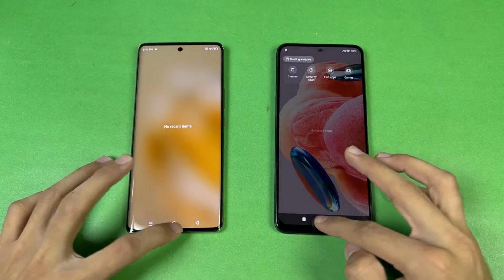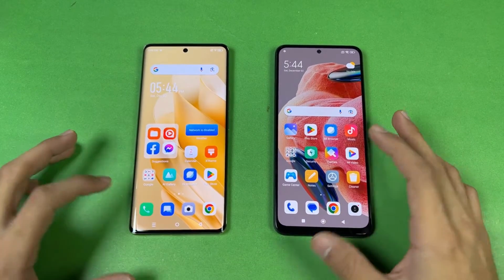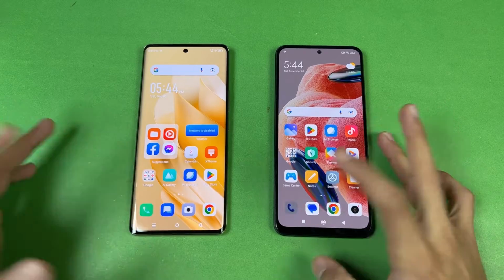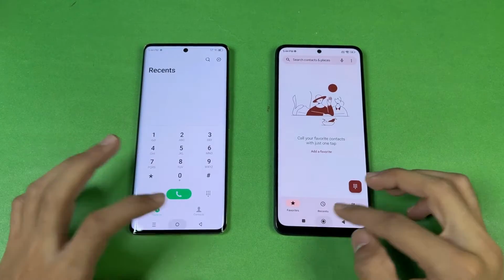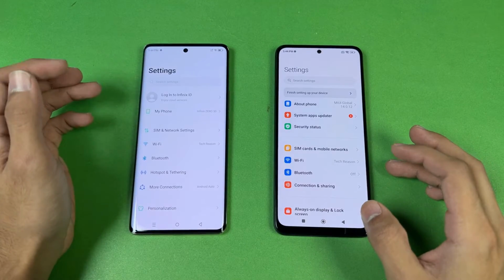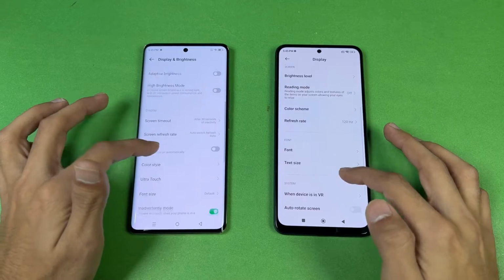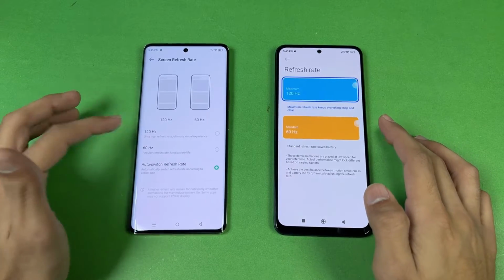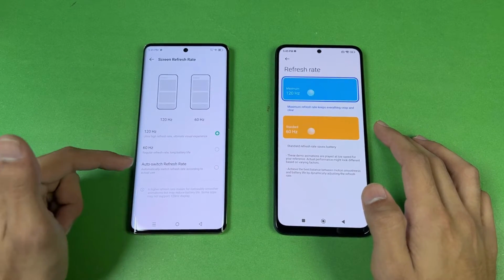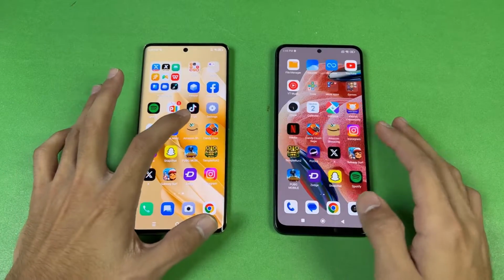So guys, all services are closed in the background, no application is running in the background. Also we have the same Wi-Fi network on both phones. Opening up the phone dialer, and that is exactly the same. Next on the list is the settings, also exactly the same. And let me go to the display. So you can see we have a 120 Hz refresh rate on both phones. We also have an auto option, but I prefer the 120 Hz mode all the time. Now check out some more apps.